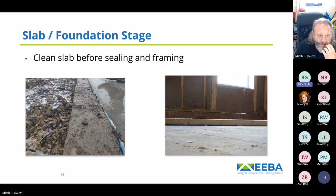Just a detail for your super, to make sure that as the trades are coming through, keeping a clean construction site is important for many reasons. In the case of things done directly onto concrete, depending on the time of year, that left photo looks like there's snow and moisture. Having as clean a surface as possible before you put the next layer of construction on top makes a big difference. You end up with these gaps on the right. You can see light coming underneath that bottom plate, the sill plate.